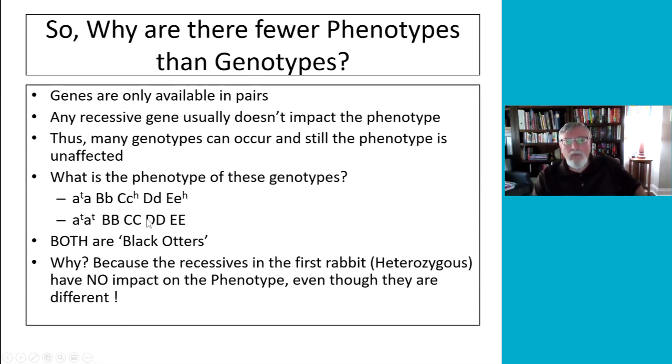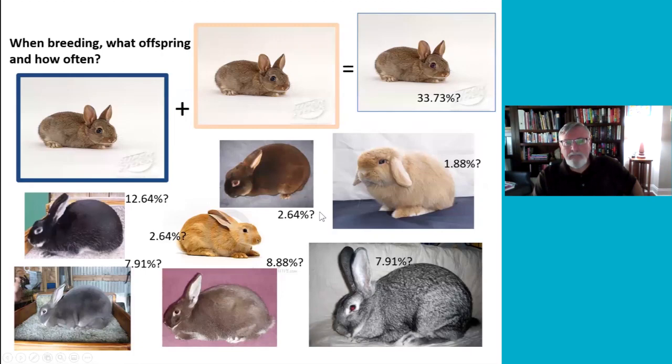Both of these are black otters because you have the tan pattern, you have the black, you have the full color, you have the intense, and you have the non-extension. They simply end up being black otters. Okay? The recessives have disappeared. Even though the genotypes are totally different, the phenotype is the same.